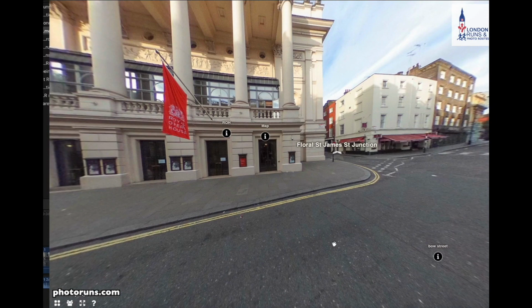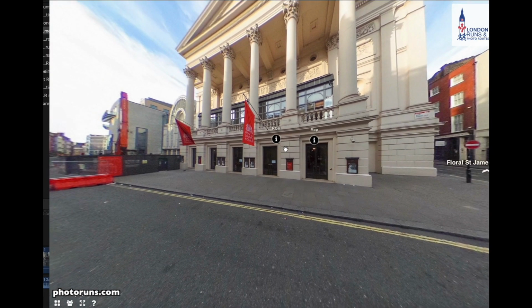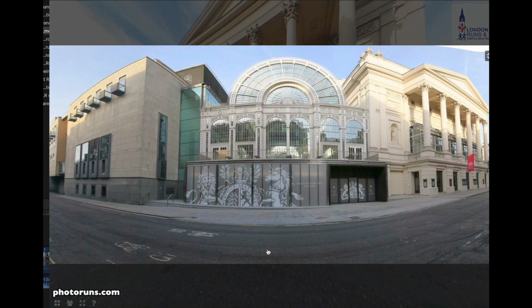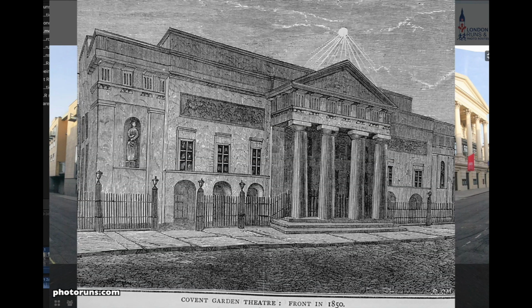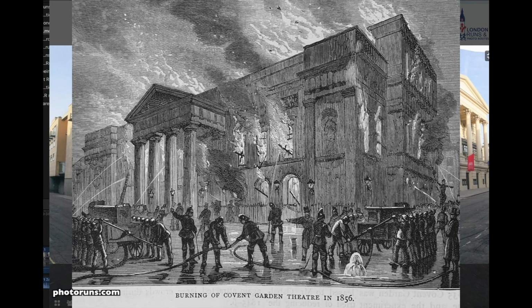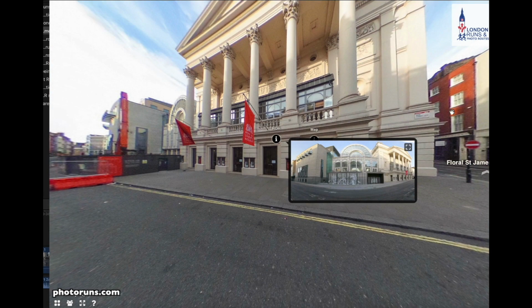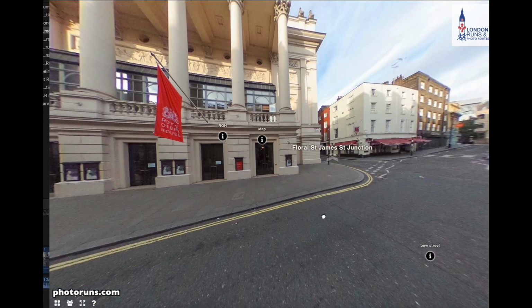On the left-hand side, we have the wonderful Royal Opera House, which was instigated originally again by Charles II in 1732, but it burnt down twice in 1808 and 1856, and so this building dates back from 1858. The atrium is called the Paul Hamlyn Hall, and it is the home for the Royal Ballet and Opera. It was originally called the Theatre Royal, but it changed its name in 1892 to the Royal Opera House.